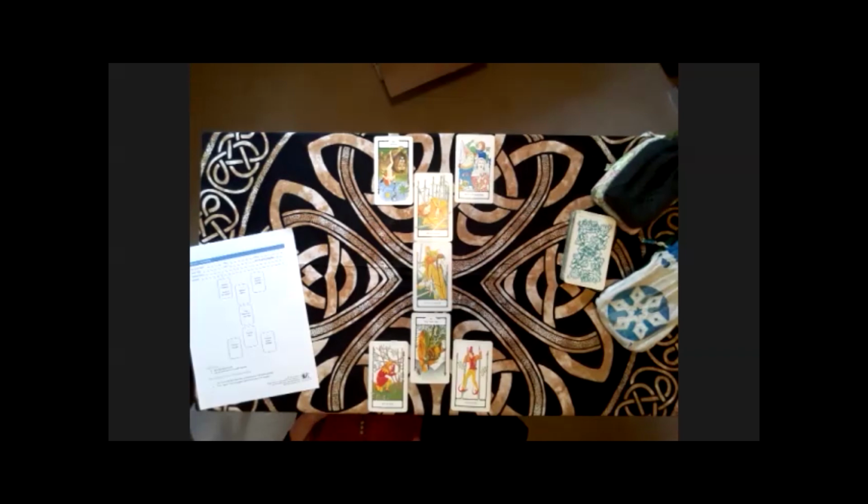Okay, so one of the first things that I do when I lay this spread out is I look to see what are some general themes that we're seeing. Do I see any immediate things that I want to address? Do I see a lot of a certain suit, or a lot of court cards, or a lot of majors, or a lot of reversals, anything like that? Just basic things like that I look for and address those immediately.